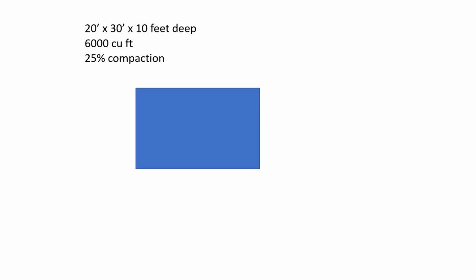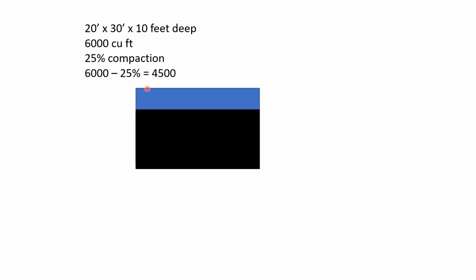Well, how does that work? Well, let's think about it for a minute. Okay, so let's say this is our pit, 20 by 30, 10 feet deep. We figure 6,000 cubic feet, we have 25% compaction. So let's say we take our 6,000 and we fill the pit completely, and then it compacts. Okay, so what does that leave? That should leave 25%, right?